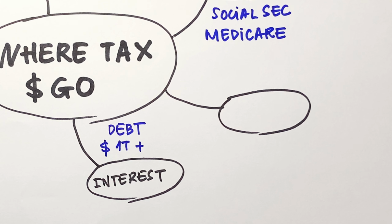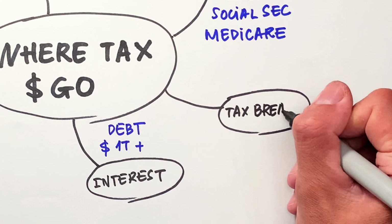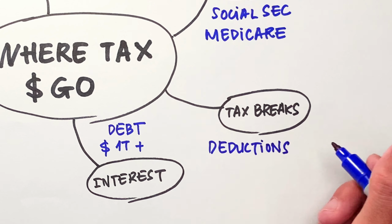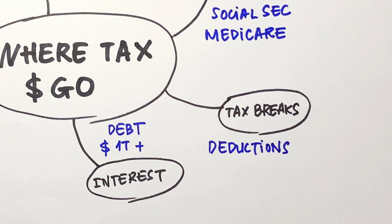There is also spending you never see. This is called tax expenditures. These are tax breaks, deductions, and exclusions. For example, mortgage interest deductions or employer-provided health insurance that is not taxed. The government never collects this money, but the effect is the same. Less revenue comes in. Altogether, tax breaks cost nearly $2 trillion a year. More than Social Security. More than the military.